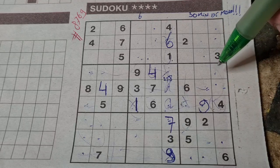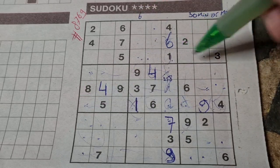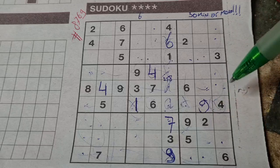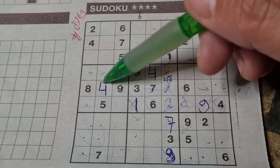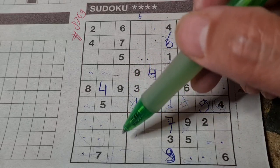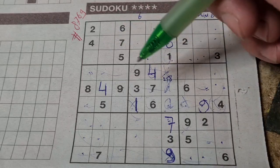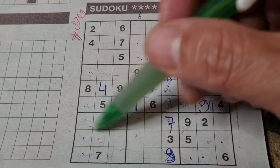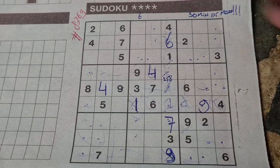5, 2, 5, 1. Need a two there. Alright, need four here, need four there, need three here, three, four, need six there. I'm thinking, 4, 5, 7. Come on. Need a one here. Need a one there. Nine and a six. Let me put some numbers. This is taking too long.